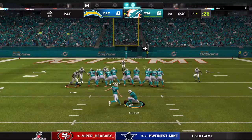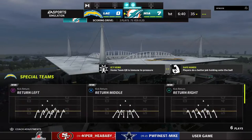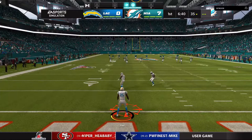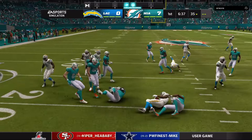Extra point up and good by Sanders, and that makes the score 7-0. Now after the touchdown, ready to kick it away is Sanders. Taking it about the one. And he'll be brought down right on the chalk of the 20.